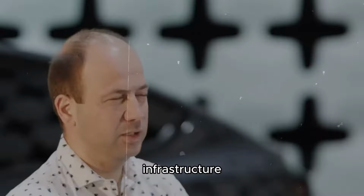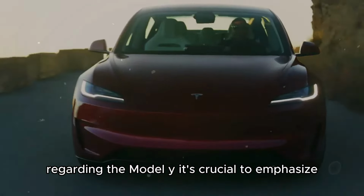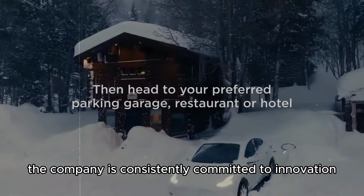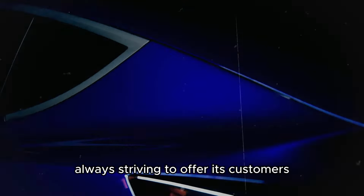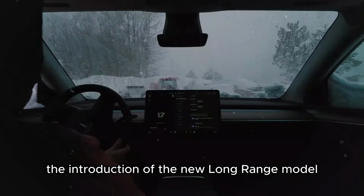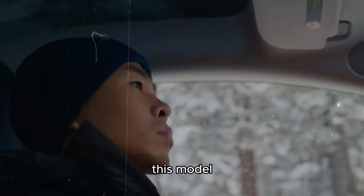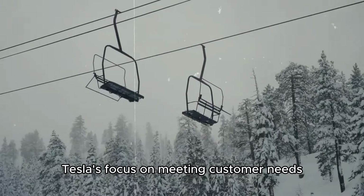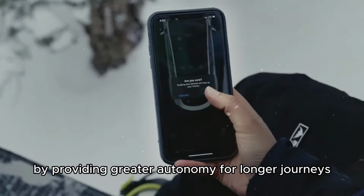its charging infrastructure. Regarding the Model Y, it's crucial to emphasize Tesla's ongoing innovation and vehicle improvements. The company is consistently committed to innovation, always striving to offer its customers the best and most advanced options available. The introduction of the new long-range model exemplifies this commitment. This model not only broadens the range of options for consumers but also highlights Tesla's focus on meeting customer needs by providing greater autonomy for longer journeys.